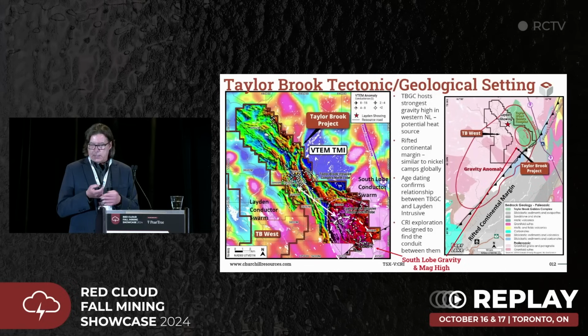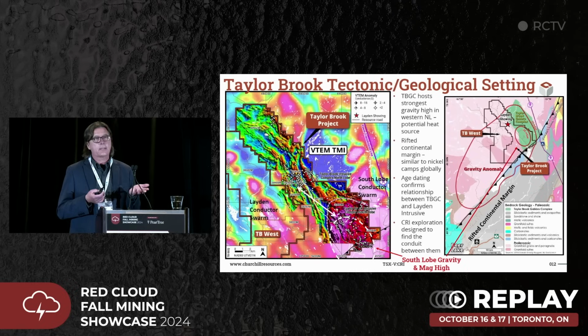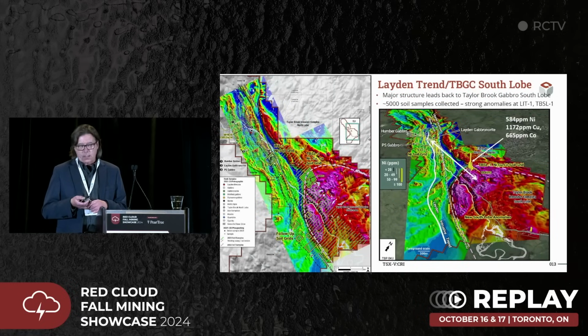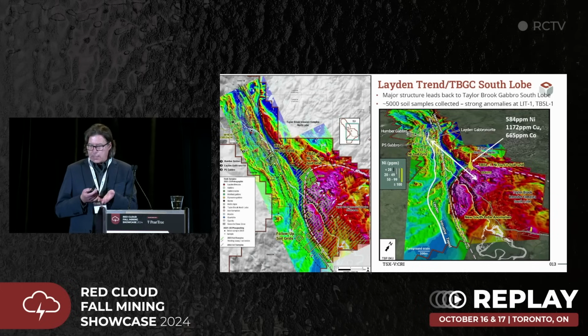And when we flew our VTEM survey, we got a whack of conductivity in the known Leyden area in the middle of the picture there, but as well down at the south lobe. So everything just continued to hang together. Lots of soil geochemistry, and we got a real kick right on the margin of the south lobe. And this was really the impetus to our present drilling program. That was last year's result.